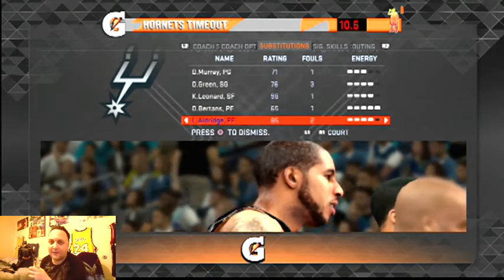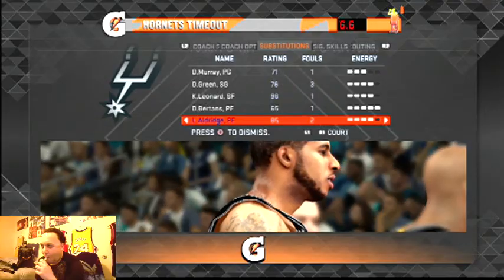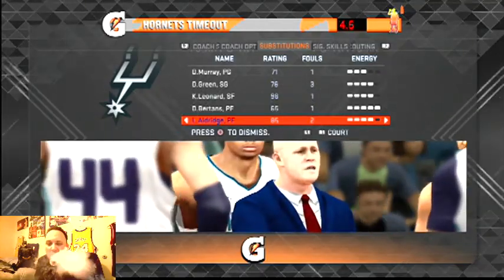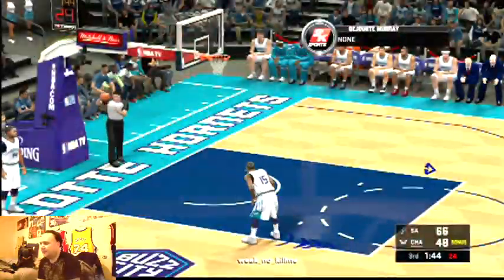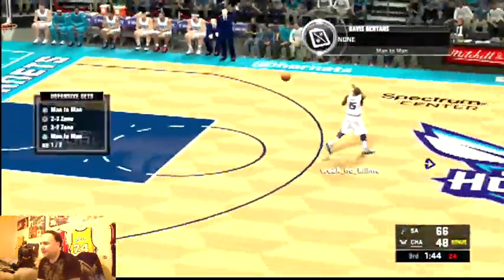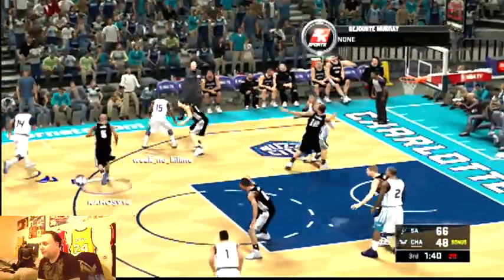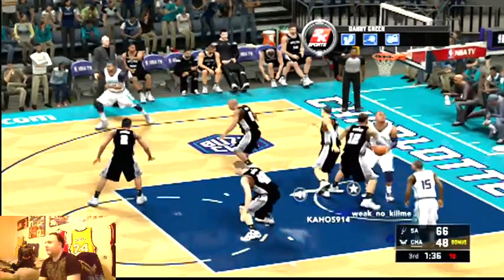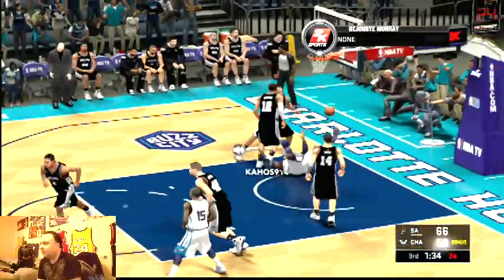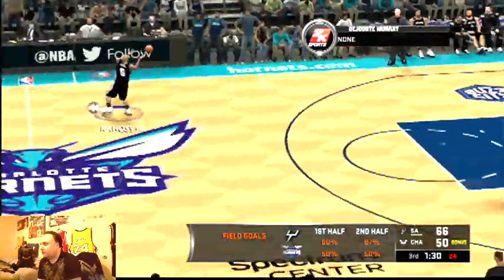Settings work out pretty good. And the Spurs making a change here. Hornets trail by 18. Walker with it. Now Green defending. Walker goes in. Here's Howard. Uses the glass to finish the layup. Howard's got 4 points now in the quarter.